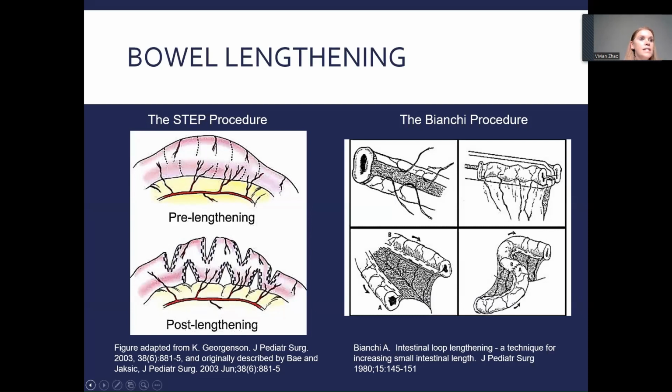The Bianchi procedure, this divides the bowel in half, and then one end is sewn to the other. Again, lengthening the bowel, hoping to give more absorptive capacity. And it's important to know that a step after a Bianchi can be done, but you cannot do a Bianchi procedure after a step. And working in short bowel, you have patients that come from all over and they might have been stepped 2 or 3 times, or they might have had a Bianchi. And again, the goal with these are to be able to lengthen the bowel to get more absorptive area and hopefully get these kids or adults off of parenteral nutrition and onto oral diet or enteral.